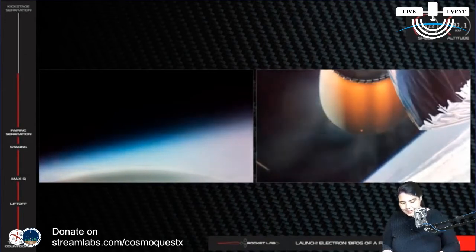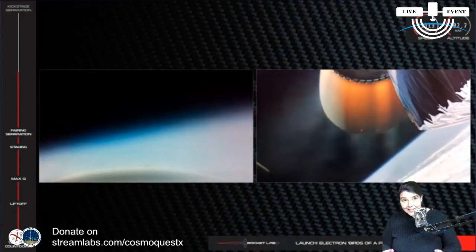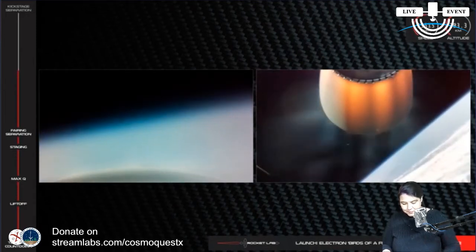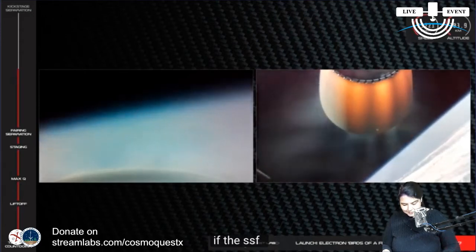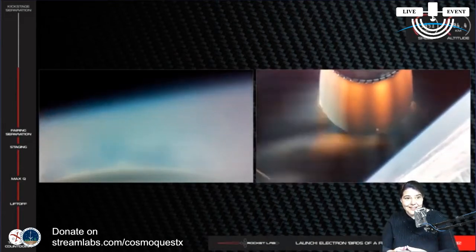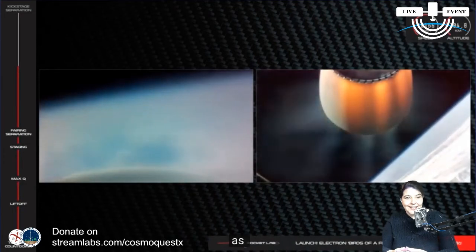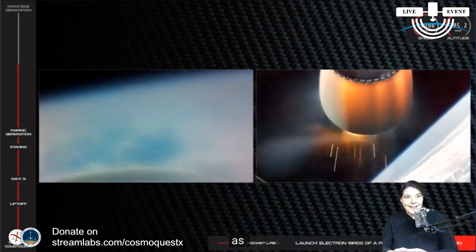Hot swap. This is also as you've just heard, we've had a successful battery hot swap. Electron continues to look nominal as we hit 6 minutes and 36 seconds into this mission. Propulsion is still holding nominal.